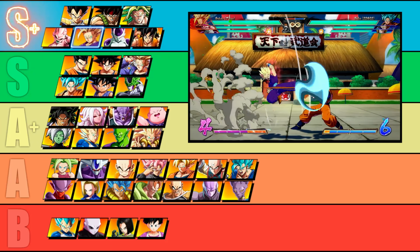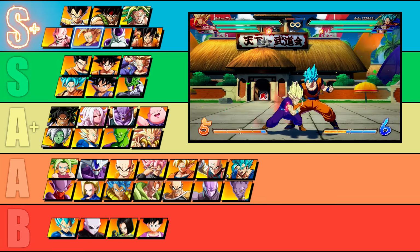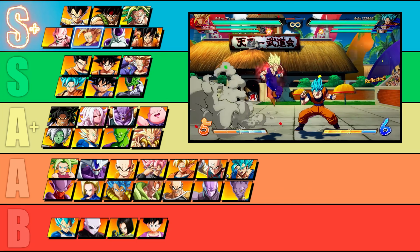Teen Gohan is pretty much the same. He was a top tier before. They nerfed his auto combo sparking pressure. It's not a true block string anymore, but you're still plus. It's still a decent mix.